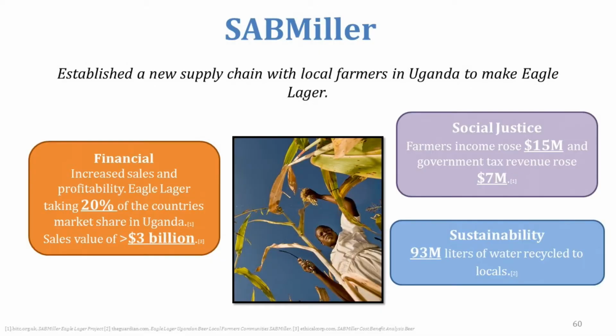SABMiller, which you might know from MillerCoors or South African Breweries, established a new supply chain with local farmers in Uganda to make a beer called Eagle Lager. And when they did this, they found a way to help the farmers' income. It was an intentional movement to increase the income to the farmers by about 15 million, and they could help the government with its tax revenue, about 70 million. By working with the local farmers in the supply chain, they were also able to recycle 93 million liters of water from the plant back to locals. And by doing this, it increased the sales and profitability of Eagle Lager.